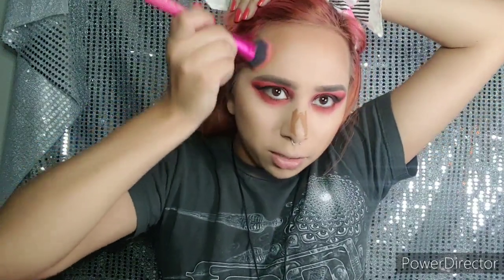But yeah, wow, I look a little scary, but it's fine. This is perfect. I'm gonna call this my Deadpool look because it's just red and black. My boyfriend wanted me to do a Deadpool inspired look anyways.